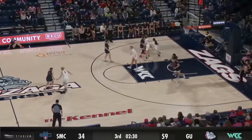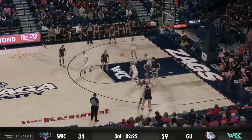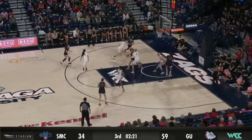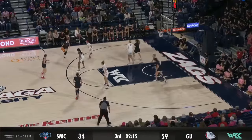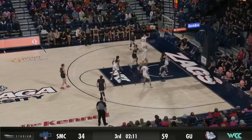Rapp running the offense with Little on her. A lot of dribbling here from the Gaels. And there goes Holland in the key. Astora with Kaylynne on her. Yeah, I think just way too much dribbling for an offense. They just aren't able to get anything good off of that.